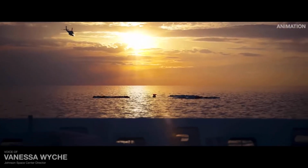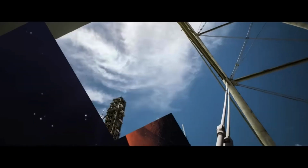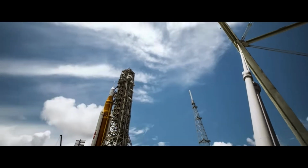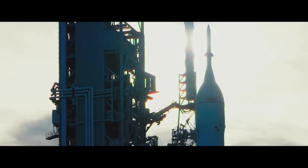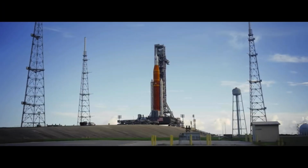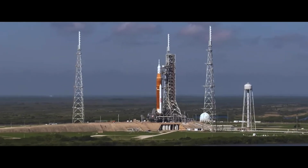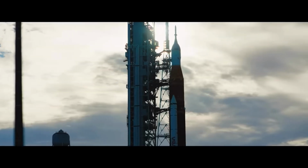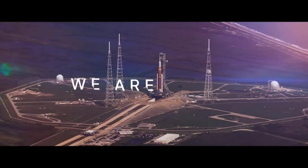This is the journey of Artemis I, and it will set the precedent for all that follows. United with partners around the world, this is the challenge we choose. To meet hand in hand, step by step, lighting the way from the Earth to the moon, to Mars, and beyond. We are ready.